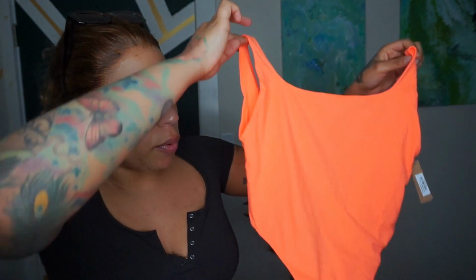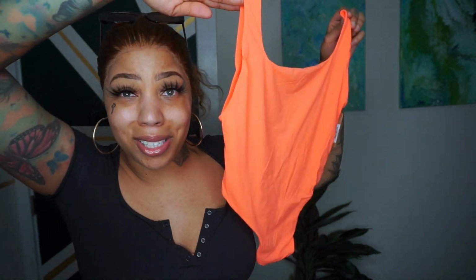I'm gonna put on a thong in case I don't love it. I got that neon orange shade because I really wanted to see what it looks like. Let's see how this neon orange looks, and it's literally highlighter orange. It reminds me of a highlighter. So let's try it on and hope to love it, because like I said, that gray shirt, I was like, that's going to get taken back, but hopefully I love this.